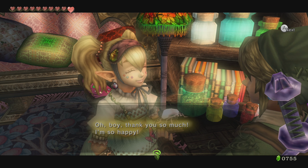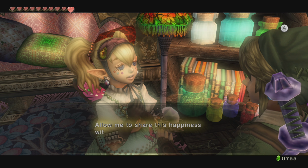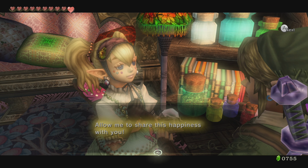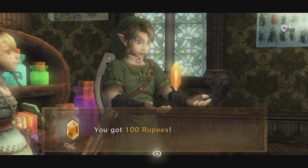Actually, what's kind of funny is a lot of the lines that she says are kind of used as the inspiration for her moveset in Hyrule Warriors. Yeah, by the way, Agatha's playable in Hyrule Warriors. Don't ask, I don't want to know.